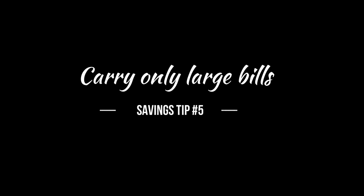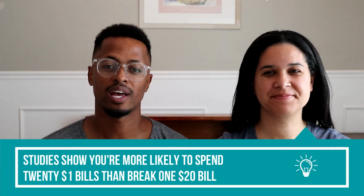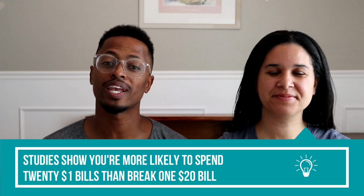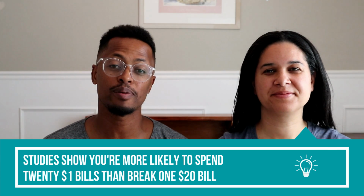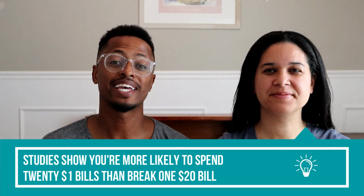And number 5 is carry only large bills. So you have to really think hard before you break that bill to buy something. Now, we talked earlier about impulse buying groceries online so you can reduce impulse buying. This is another avenue to reduce your impulse buying. Now, this is one of those money-saving tips that is a psychological trick. Because you have these larger bills, you are less likely to break these larger bills. And by being less likely to break them, you are less likely to spend money. Again, playing off of the psychology of spending money.